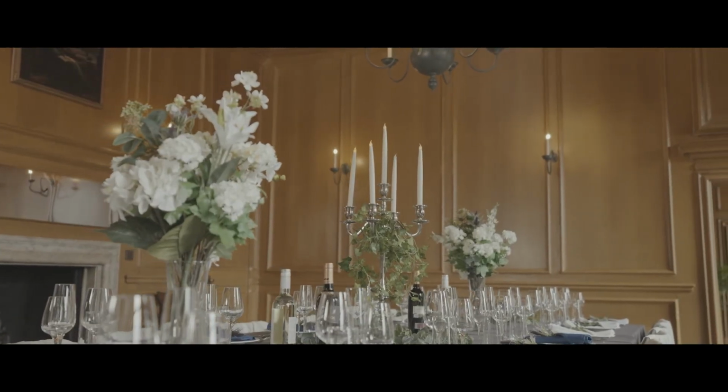Today, not only can you come and visit this ceiling and see the conservation work that was done as part of our project, but you can also dine underneath it, just like the students did 120 years ago.